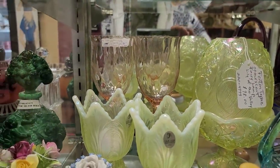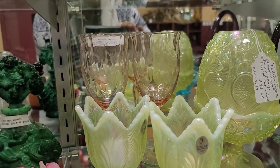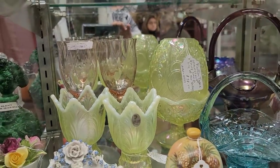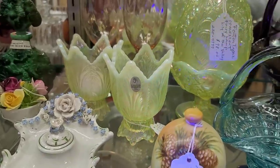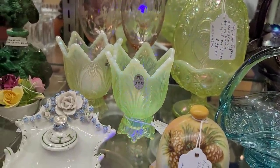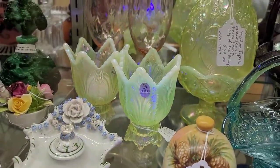And of course, we've got these reversible candlesticks. They are both votive, and you can flip them and turn them into a taper candle. The fairy lamp was $99, and I did get 20% off, and the votive holders were $30 for the set. And I do have my flashlight, and I was just making sure, because some of the newer Fenton, unfortunately, doesn't glow. These do, and boy, do they glow.